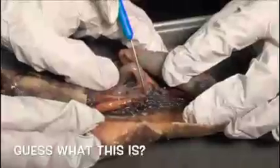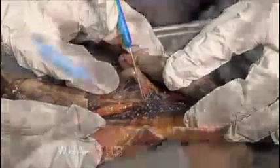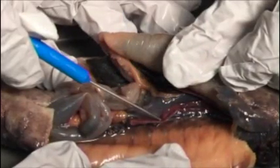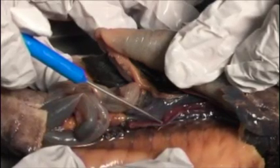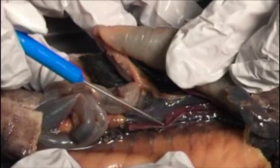Guess what this is? This is the lungs. The mud puppy has both lungs and gills, but it uses its lungs to maintain buoyancy in the water, much as a fish uses its swim bladder.